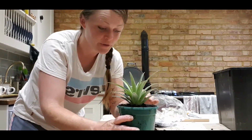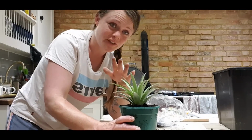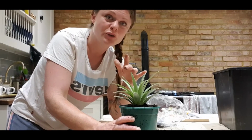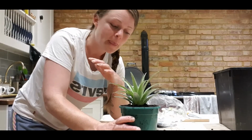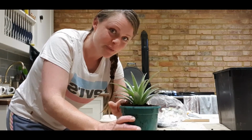Fingers crossed this roots. I'll be absolutely devastated if it doesn't, but I'm sure I can try and find another one for you guys from a supermarket at some point in time. And let's see how this one gets on.